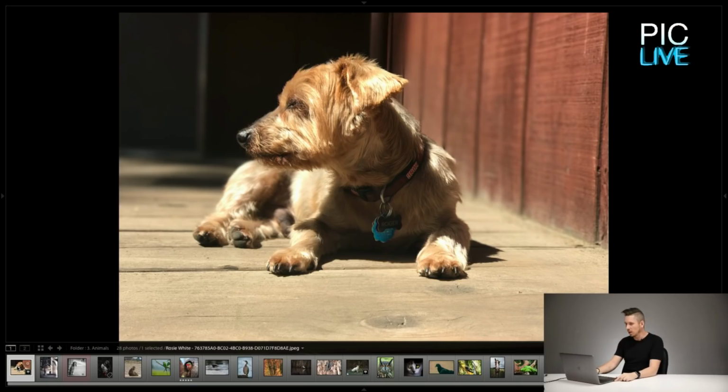Okay, so let's jump in and have a look at your images. Here we go. So first of all, here we are looking at this photograph. We're in Lightroom, and we are actually having these imported live during the show, so keep on uploading your photos. Let's look at this first photo here.